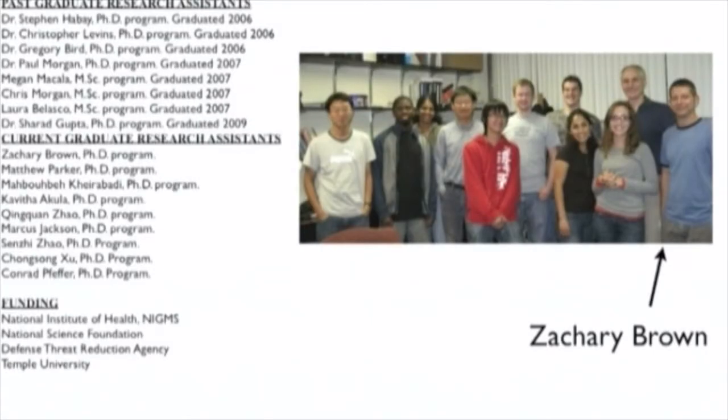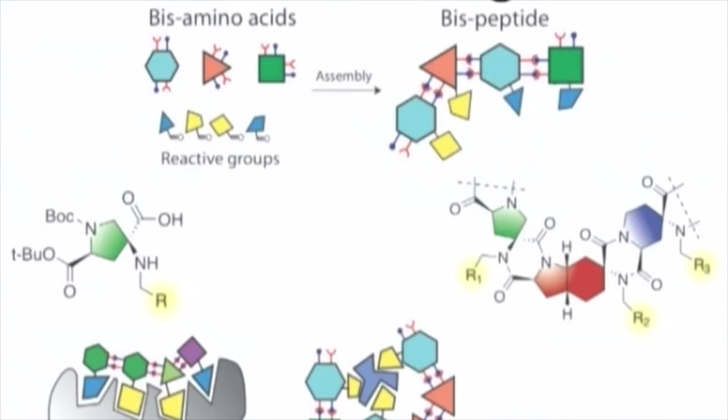And that's basically it. This is my current group. They're all working on different applications for these molecules now that we can make them and put a lot of functionality on them. We're developing applications. I've had funding from the NIH, from the NSF, and now from the Defense Threat Reduction Agency, DoD, and Temple University. And with that, I'm done.